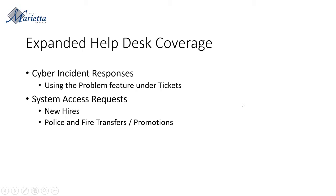We're also going to go into how we use the problem feature under tickets, so if we ever have a cyber incident, how we're going to respond and how we're going to document those instances. And then I will go over our system access request and how we use it for new hires, and how we've been using it for the police and fire transfers and promotions.